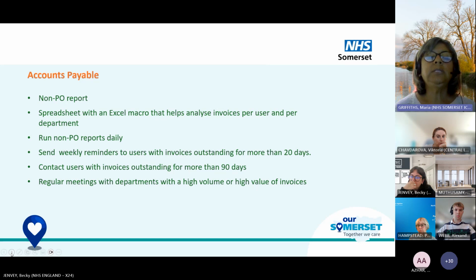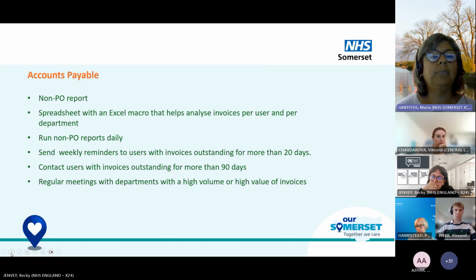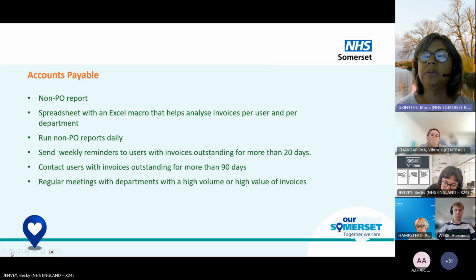And so it's important to contact people directly and talk about what they have in their Oracle boxes to get a solution, because sometimes we as a finance team can help and sort out some issues, but sometimes it might be the budget holder who needs to do something, to approve the invoice or request a credit note. Next slide, please.